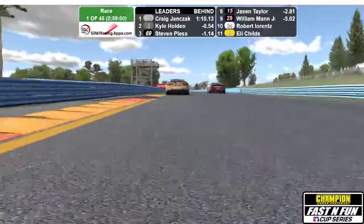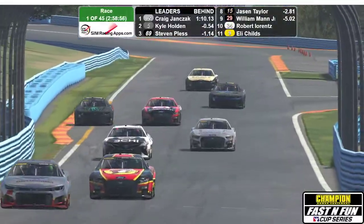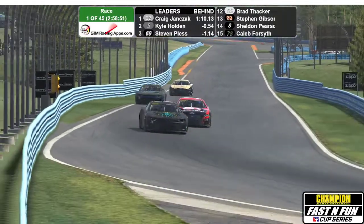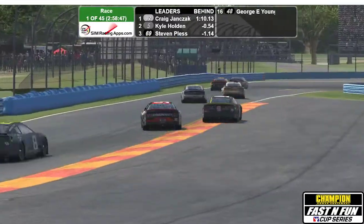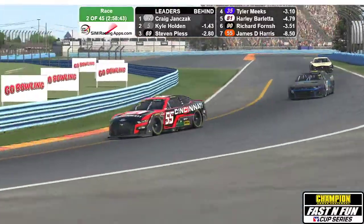Little bit of trouble up ahead. Problems for the 55 right out of the gate. And there is major trouble there, giving him all sorts of situations in the Cincinnati Ford Mustang. No damage seeming to be a problem, so it looks like just a quiet little spin out there on the bus stop. Now he has to try to find his way back to the field.